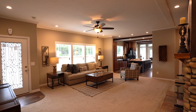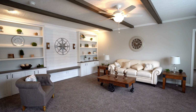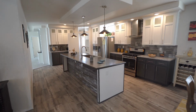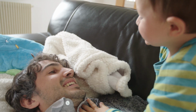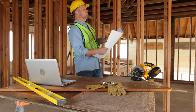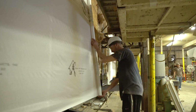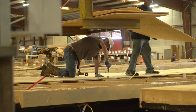too. We pride ourselves on having the right-sized home to meet your exact needs at a price point that's accessible. Whether you're looking to downsize as an empty nester or are hoping to expand your family in the coming years. This all comes without the hassle and extensive cost of typical site-built renovations because we've taken everyone's needs into account from the beginning of the construction process.